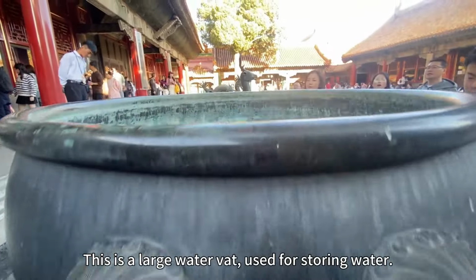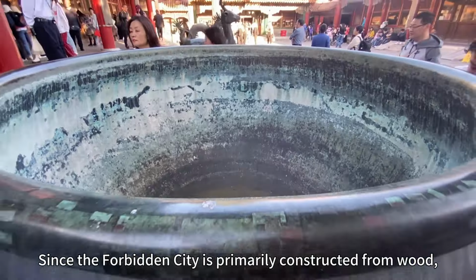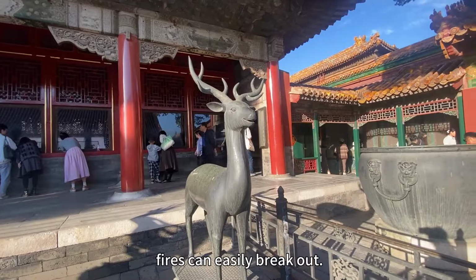This is a large water vat used for storing water. Since the Forbidden City is primarily constructed from wood, fires can easily break out.